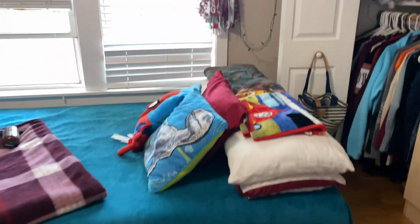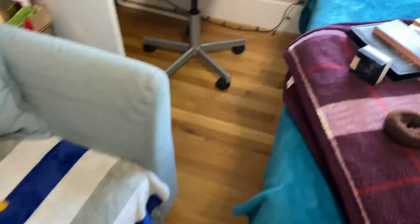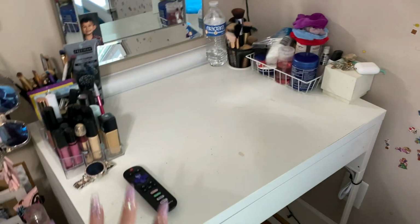So this is the final result of the room. The closet mainly, the bed is all swept and everything, the floor. So I said I was gonna get rid of makeup. I did put it together, but it's not done yet.